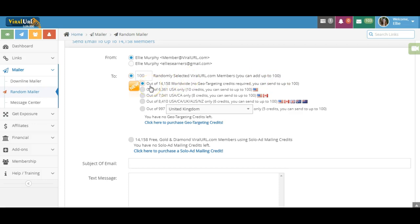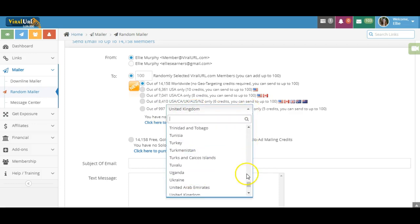Now in viral URL, you can target specific people. So for example, on here we know that there are 6,361 USA members. We also know that there are 7,041 USA and Canadian members. You can send then to a combination of USA, Canada, UK, Australia, New Zealand. So those ones are the tier one countries, basically. And we also know then that there are 997 people who are in the UK. Now you can change this to whatever country that you want to actually target.